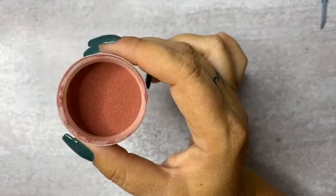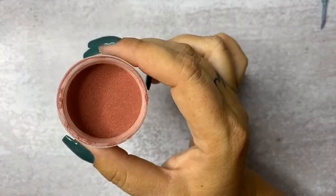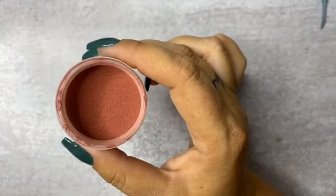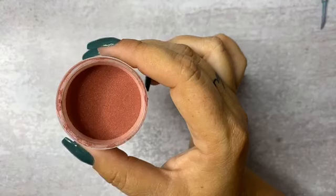Yeah, the coconut acetone is helpful. I find that it takes like a minute longer to remove, so I don't know. Maybe it's just me.